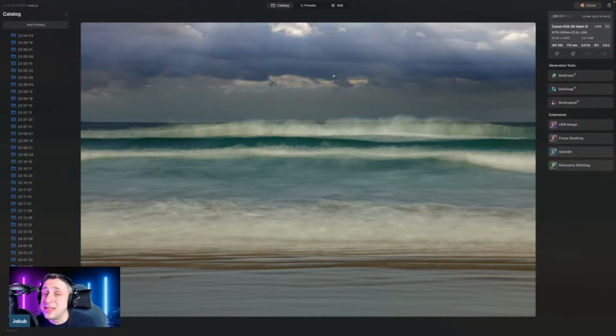Also, the sky is a little bit smooth. So altogether, I think it's really cool. It almost looks like something you could definitely print and put on a wall next to each other. I think it's a lovely, lovely capture.